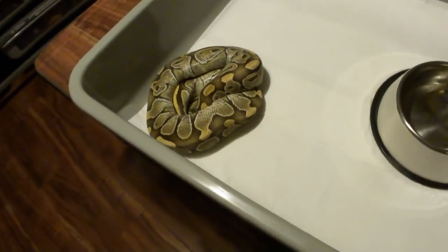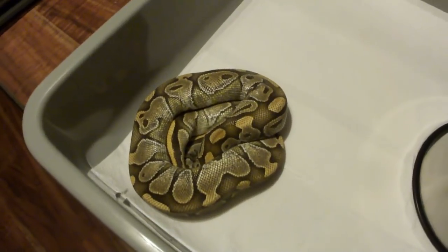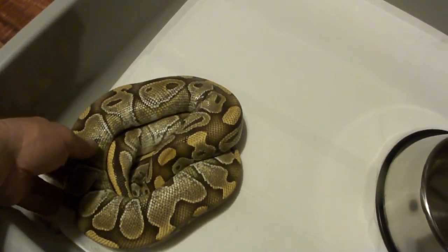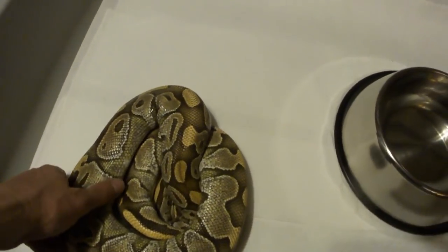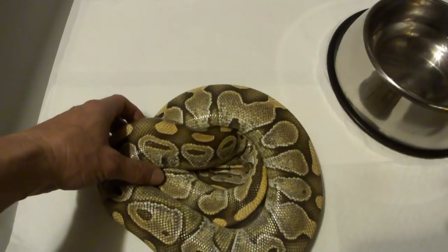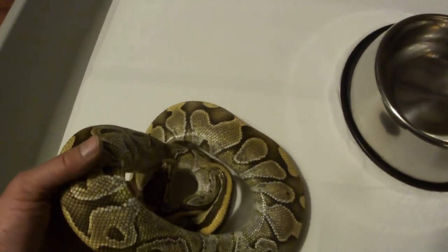So this is my lesser female. If you watch my last video, you can see her when she was really huge and she was actually laying eggs. She just laid eggs the other day. She might be a little grumpy, but I kind of wanted to show you on this one. She hasn't eaten anything since she laid eggs.